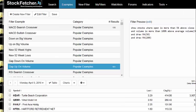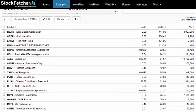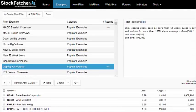All right, so let's see here. And then there you go. Down here on the bottom, you can see all of the different choices that came up, the last price, the percent change, volume, etc. And you can make watch lists out of all this stuff too. So anyway, the cool thing is, that's how simple it is to write the script. So you can add to this.